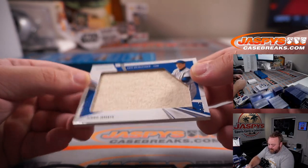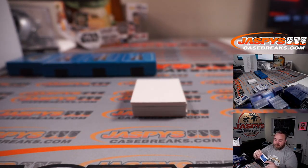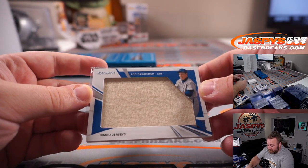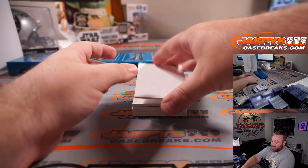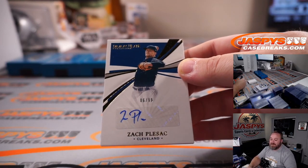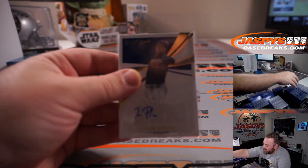That is 5 out of 25. You know that really comfortable looking material that they used to make jerseys out of? Cubs, Jonathan Arnaldi. There you go, Jonathan. Leo DeRocher. Can you imagine, like, it must have been so hot to wear that and try to play games, especially doubleheaders. 6 out of 99 for the Cleveland Indians, Zach Plesac. Cleveland Indians, Gregory Mancini. What is it, wool, flannel, pretty much?